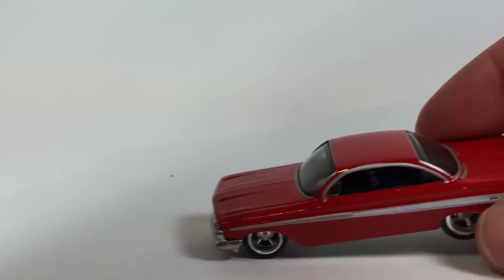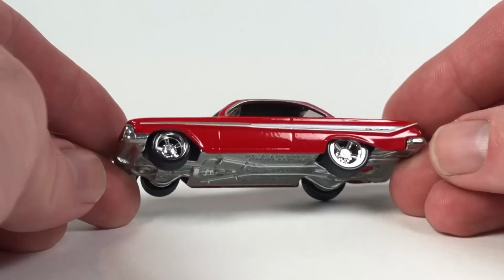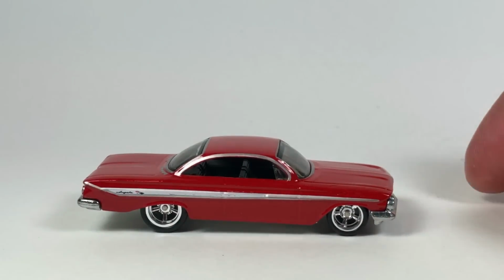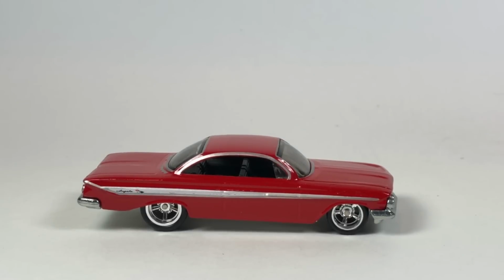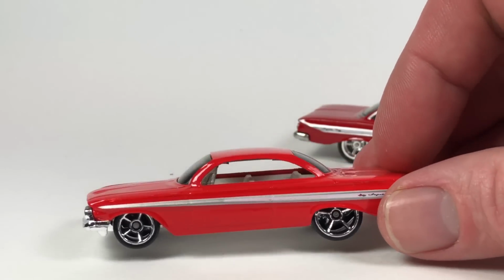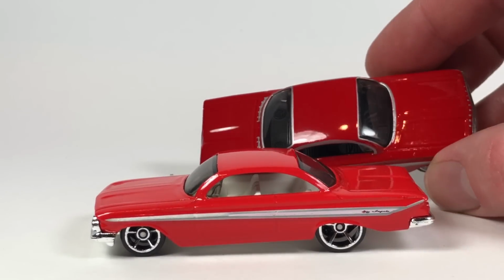But you guys know I'm a loose collector, so go ahead and open that up. And it looks awesome. Now, this casting was recently used in a Fast and the Furious series in 2019, and in a 5-pack in the same year. I don't know which is which. I think I've got them both right here. This one, I think, was the 5-pack version. Just a little bit lighter red than this.